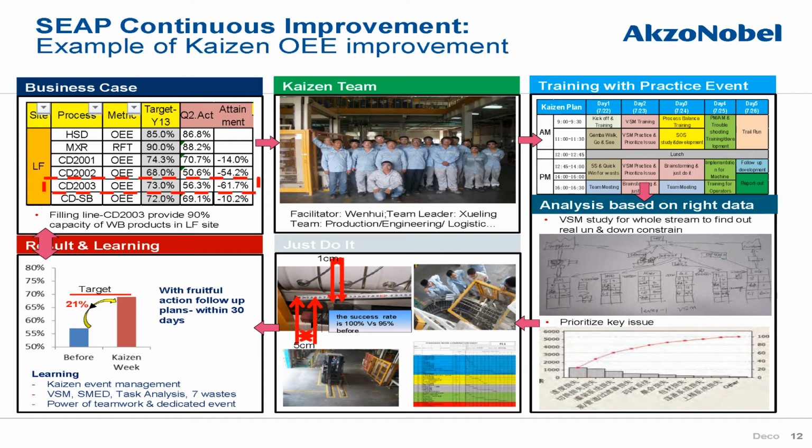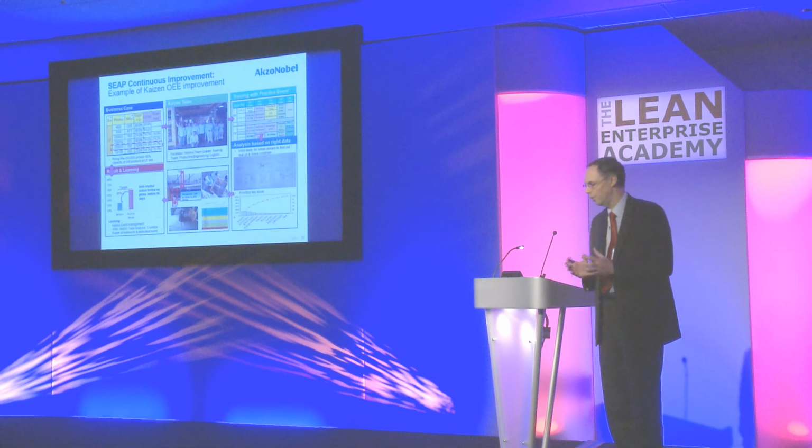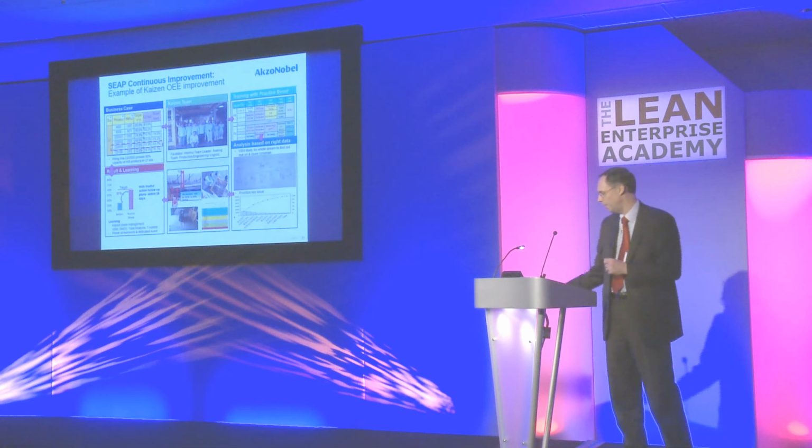They do training with practice, so they train tools, they look at how they're going to apply tools. They go off out and go and see. They use those value stream mapping skills again to actually apply it. They use Paretos to understand what they're doing. And then they actually transform the work area or the piece of the plant that they had identified a problem with during the week and create a new future state, which is then embedded as the current state, and the cycle begins again.